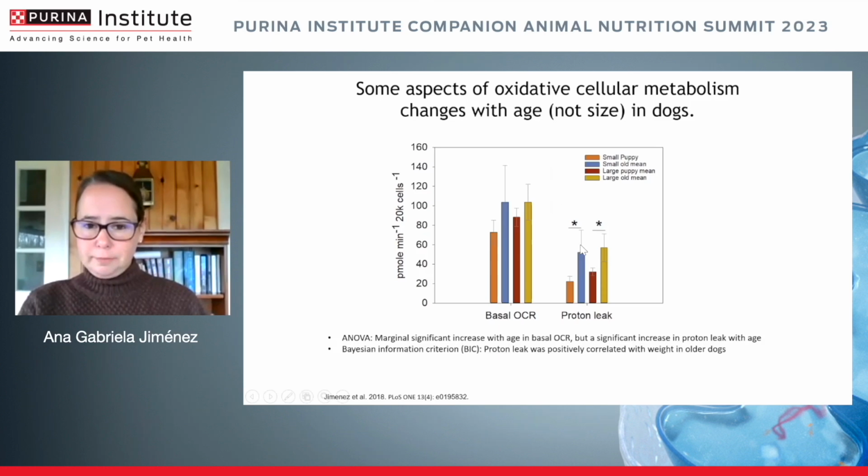And then we also see that there's an increase in proton leak in older dogs as well, regardless of size class. What this implies is that, regardless of size class, small or large breed dogs, there's going to be an increase in inefficiencies. We see that by an increase in basal OCR and an increase in proton leak. This is not new or special. We know that as organisms age, their metabolic rate becomes more inefficient. And so there is nothing in the aerobic profile that explains that lifespan to body mass relationship between small breeds and large breed dogs.